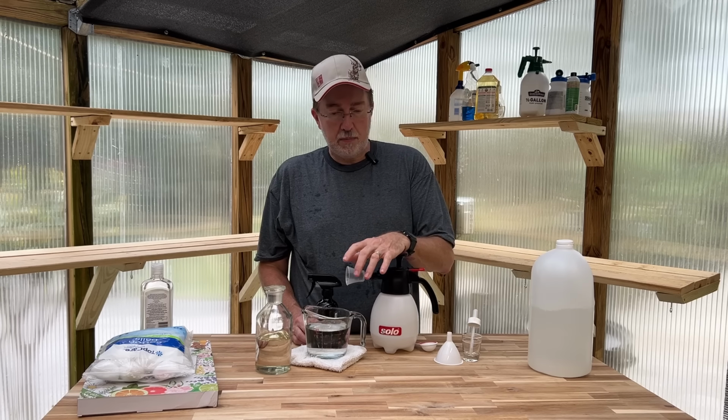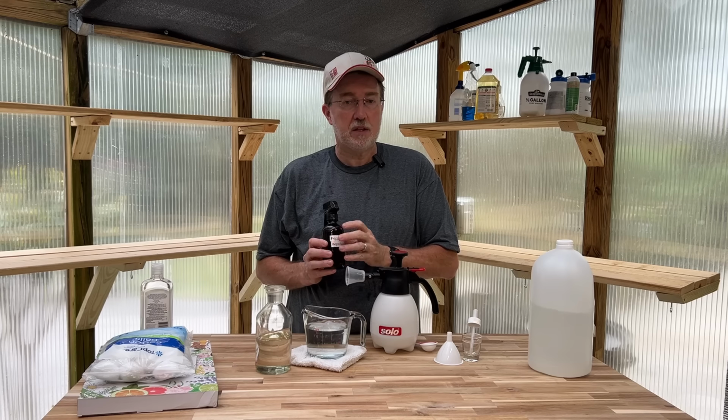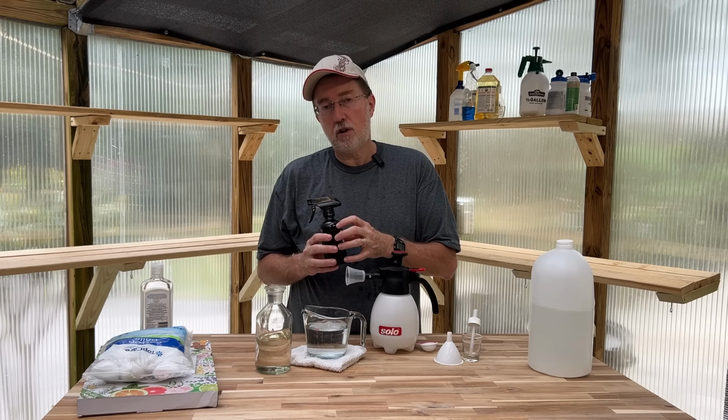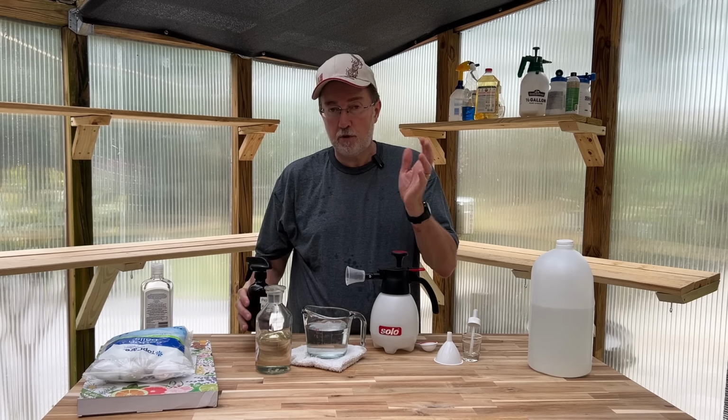Now, one thing I want to say about the type of bottle you're putting it into: glass is better because it's going to maintain its potency, especially if it's a dark glass like this. I even have it labeled so I know exactly what it is. Having it in a dark glass will have it last longer if you're only using a small amount at a time, if you only have a few windows to do.